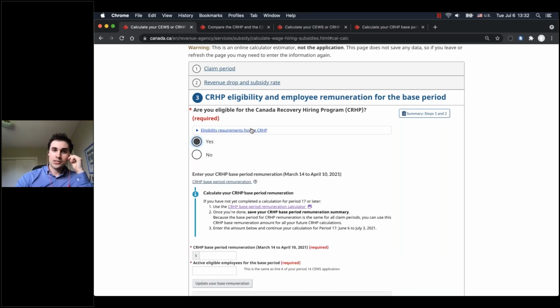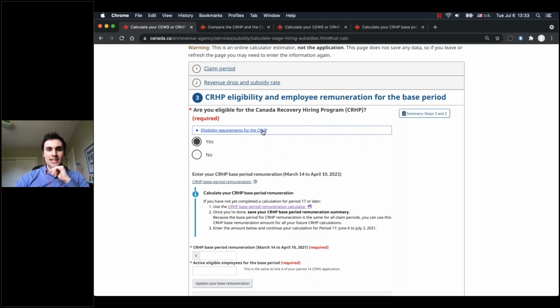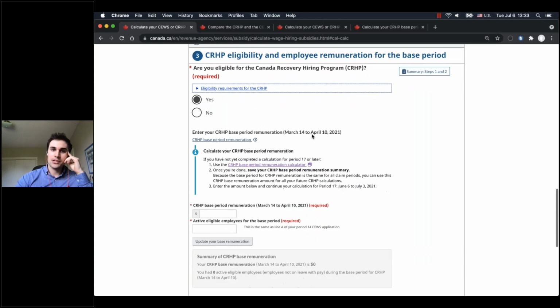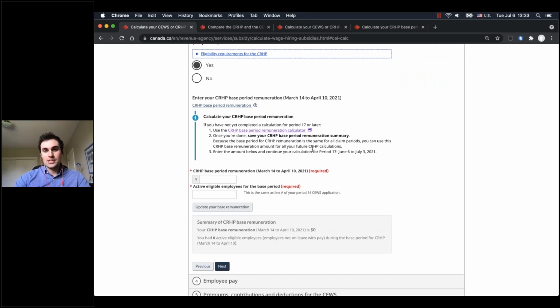Otherwise, if you are eligible for the CRHP, and there are some links here to help you make that decision if you're not sure if you're eligible for the CRHP, so please read through that when you get to that step. And there's an extra step for the CRHP. In fact, it's just the one extra step, so there's not too much more that needs to be done for the CRHP when you're doing a calculation. But it will be a bit more involved in period 17 when you're calculating it for the first time.